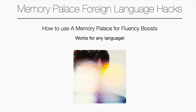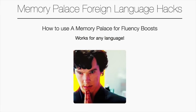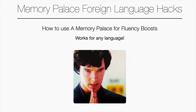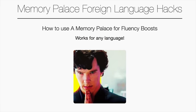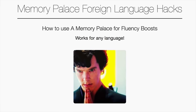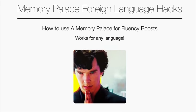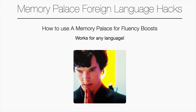the time, and that is using a memory palace for foreign language learning and really fluency boost. So it's just part of language learning, but you can use a memory palace for any language. There's no language that's resistant to the memory palace, no matter what angle it is. I've been doing all kinds of stuff with Chinese. It doesn't matter what level of Chinese, what area of Chinese, it works.